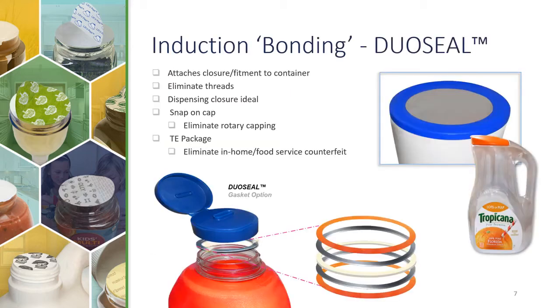Sealig offers another type of induction seal we called DUOSEALT. Our DUOSEALT structure allows for 2 plastic parts to be welded or permanently bonded together. In the case of this Tropicana package, our DUOSEALT permanently bonds the polypropylene snap-on dispensing closure to the PET bottle so the consumer cannot remove the cap. This type of technology could have an application in condiments sold to restaurants and prevent refilling a package with a cheaper, lower quality substitute.